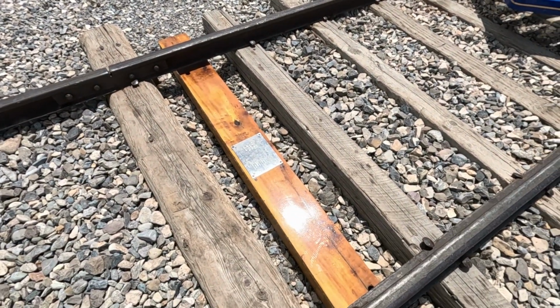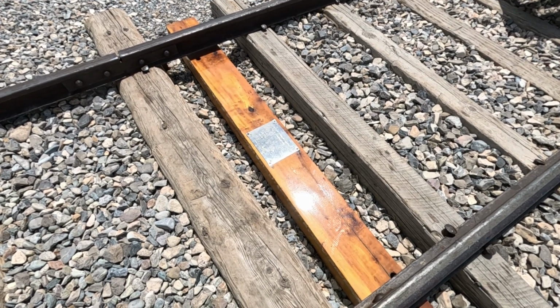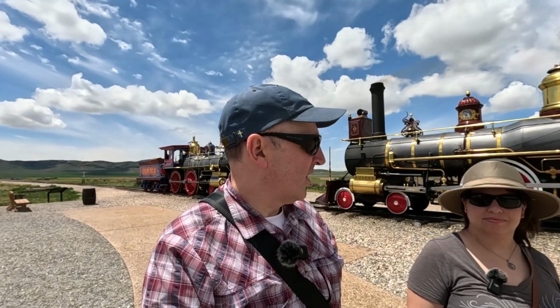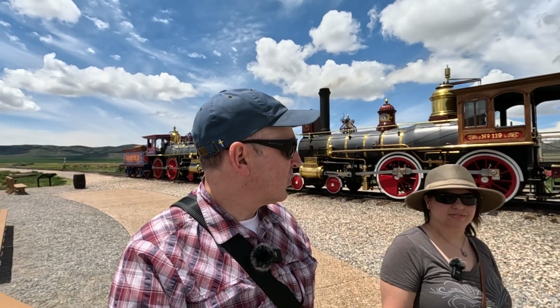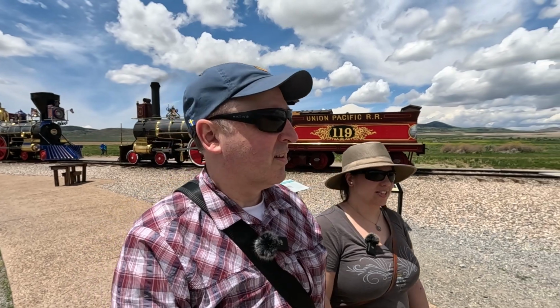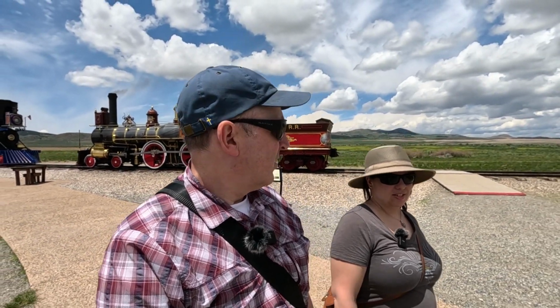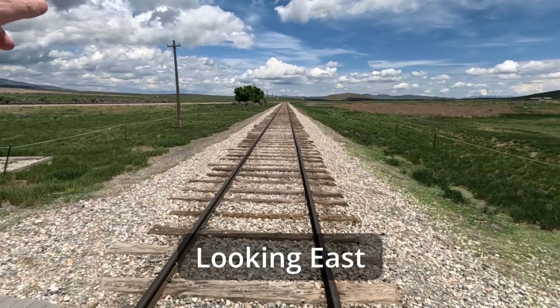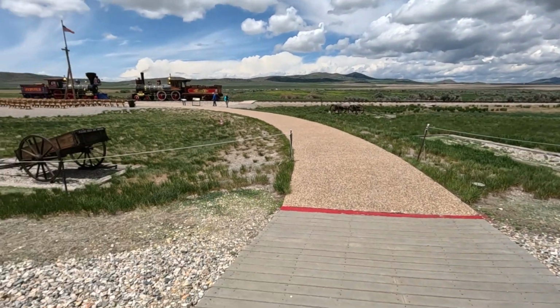So here's the exact location where the Golden Spike was driven. Really, it was perfect timing. We showed up and then all of a sudden they started running the train engines. Yeah. So we got to see a coal-fired steam engine and a wood-fired steam engine. Look at this spectacular countryside around here. So you can see the old telegraph lines still running along this stretch of the railroad.